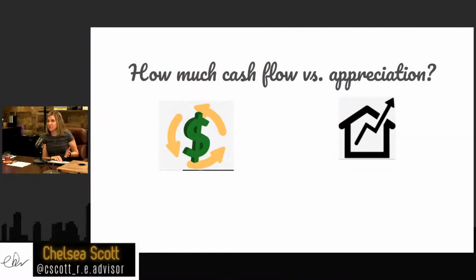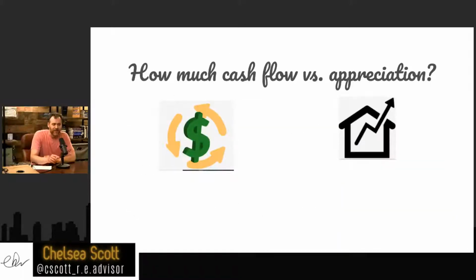So this conversation, while it is about the IRR, it's also about how much cash flow versus how much appreciation is your investment producing for you. And so what that's called is partitioning the IRR. So it means using the IRR as a metric to separate out what portion of your returns are embedded in cash flow and what portions are embedded in appreciation. So why does that matter, separating them out? We're going to get to that.